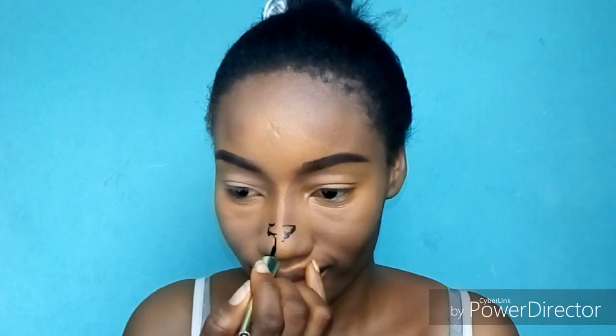Does this look like a nose? Can we make that look like a tiny nose? Come on, I tried my best. Okay, oh my god. So, what do I do right now? I don't know. It's just trying to highlight the middle portion. Just wait for that to dry, okay? This is one weird looking nose.